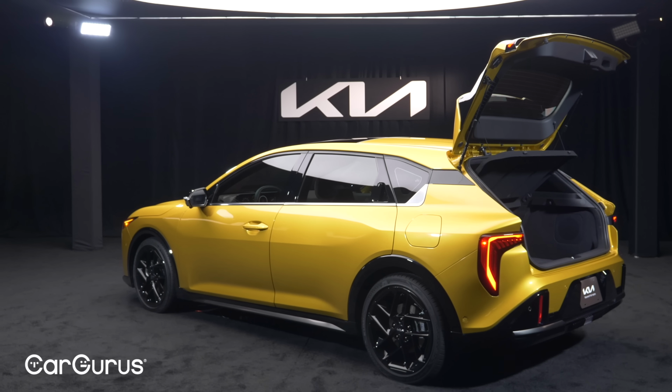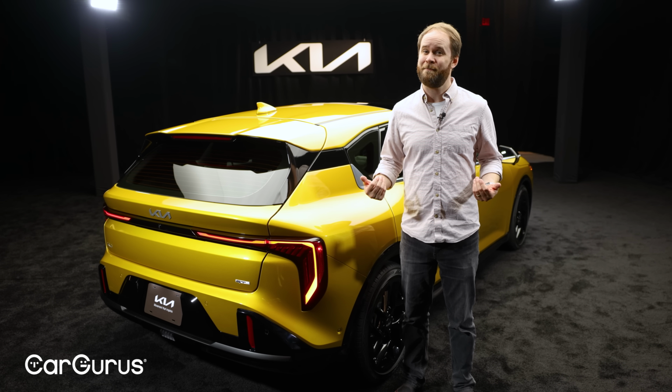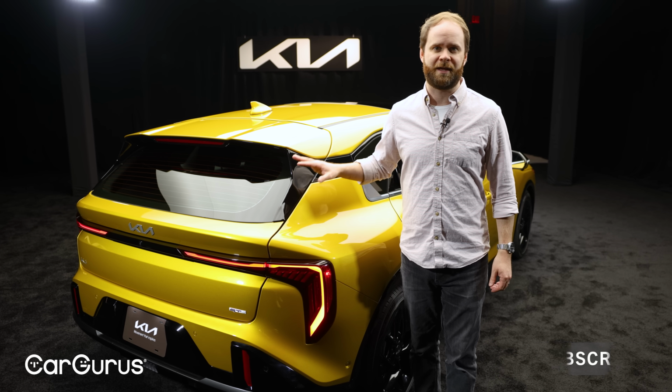I think it is a more practical car, but I also know that what I think doesn't matter when you're the one buying it.